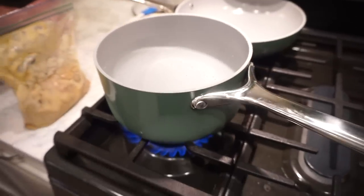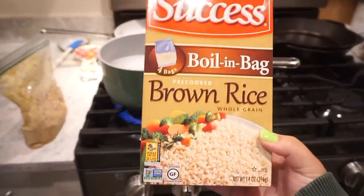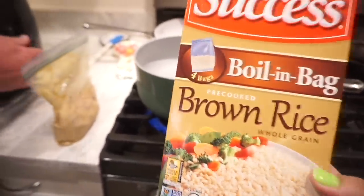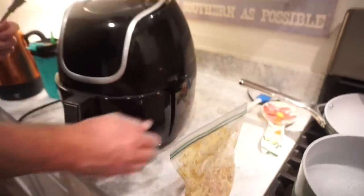Okay, we got to get the rice cooking. And then while that's cooking, I'm going to go ahead and cook our chicken in the air fryer. What about the potatoes? We're going to do those last. I'm just going to bring this pot of water to a boil. And then we're just going to do some brown rice. And this is the one that we have. So this is what we're going to use.